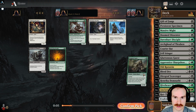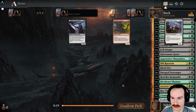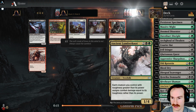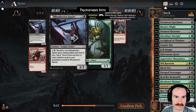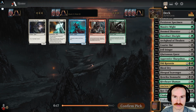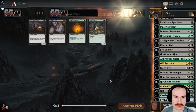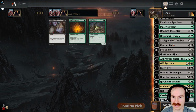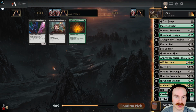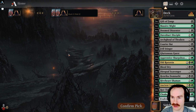Sawblade Singer is pretty cool too, but you know what? I'll take Cadet. Cadet also beats in pretty awesome effectively with Lumberknot. Bloodthorn Squire, don't need it. Snarling Wolf. Another Doomed Dissenter. I can probably play 4 Doomed Dissenters instead of the Specimens. This could be a sideboard card.